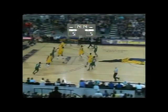Corvon Gaines goes baseline right. Kicks it out to Sherrod. Kicks it now. Darren Strawn, 3 left wing. No good. Rebound comes down to Jacksonville. And here come the Dolphins back the other way. We're tied at 5. Quickly into the front court.